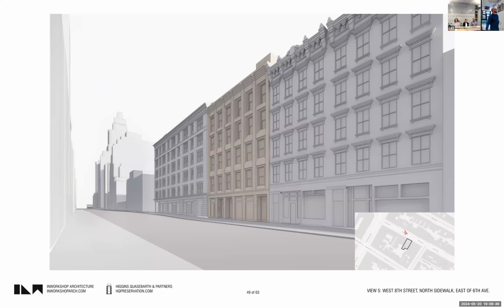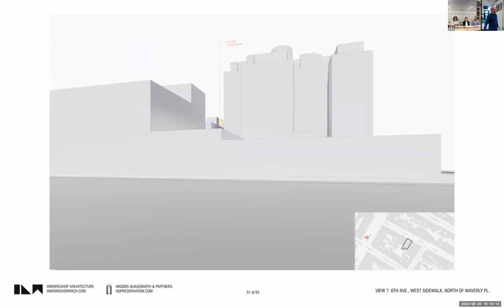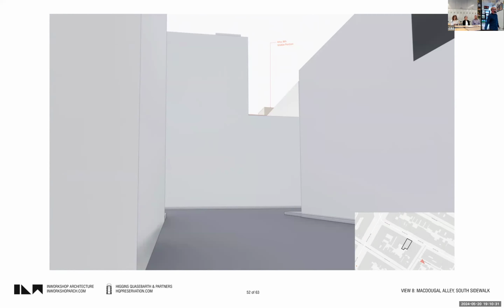And then as you start moving your way towards Sixth Avenue, you can see it. Here is almost the most visible part, just because the neighboring buildings are so low. If it helps anyone contextualize, I think it's the Spectrum building all the way on the right at the corner there. And then there's another one that we just included, in case it's important. This is all the way over at Sixth Avenue, just north of Waverly Place. So you can see a tiny glimpse in between the buildings. And then this is from the restricted or private access in McDougal Alley, not McDougal Street. You can see here.